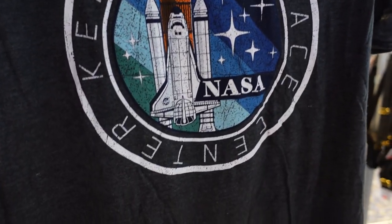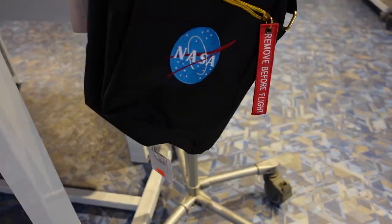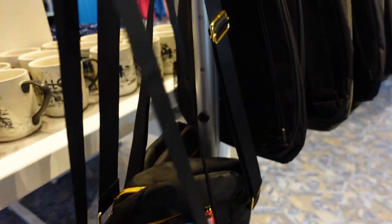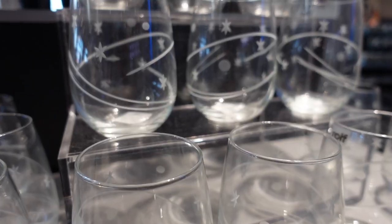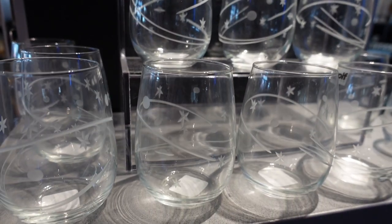All right, I did find a shirt I think I like. I think that's really cute. So I'm gonna get that one. Look at how cute this little side purse is. I really like that. Let's see what's over here. These bags. I like those. I really like these wine glasses here. They're so cute. They look like little outer space wine glasses. I love it.